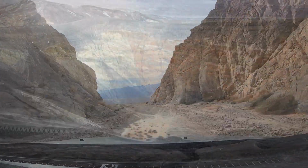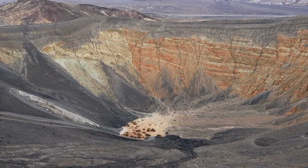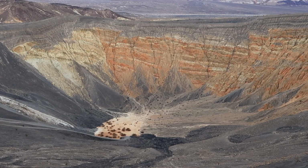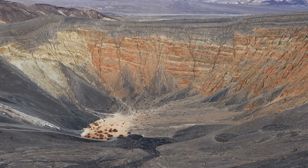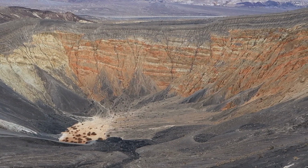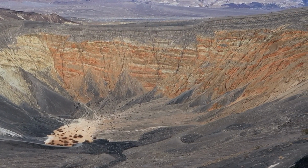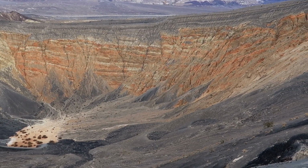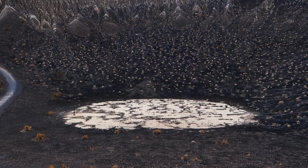Then we finally made our way to the Ubehebe Crater system. It's one really large crater and a couple smaller ones surrounding it. I really found them fascinating. The erosion and just the patterns are so graphic and abstract, and I really, really like that kind of thing in the landscape. So I had a lot of fun playing with those.